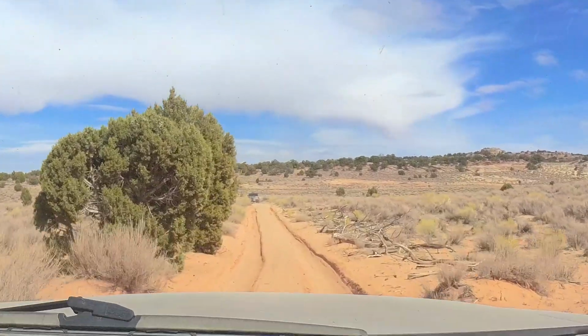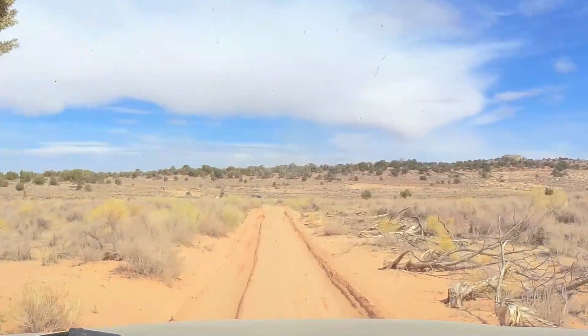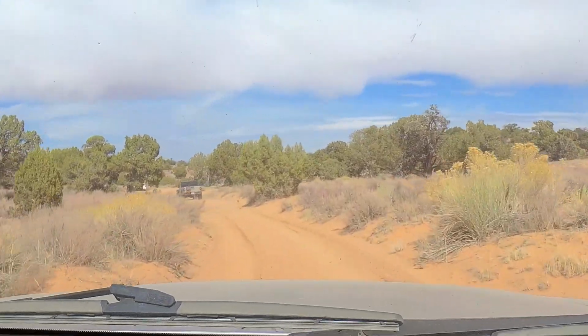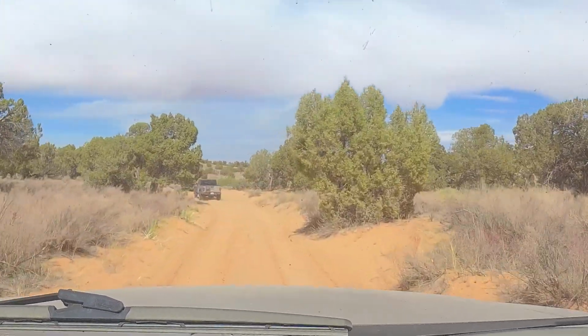Hey now, still on our way to White Pocket, and we ended up on a 4x4 trail. So this trail's got soft sand. It's got rocks. I mean, it's not that hard though. We got a stock Subaru with us, and he's doing just fine. But I would say this is probably under good conditions. It looks like it could get a lot hairier than it is right now.